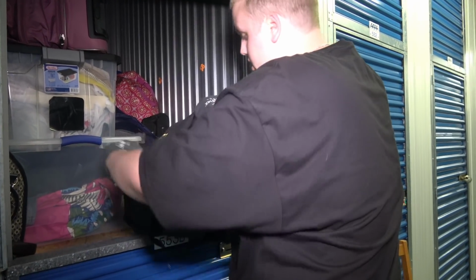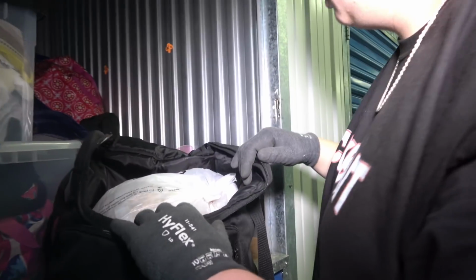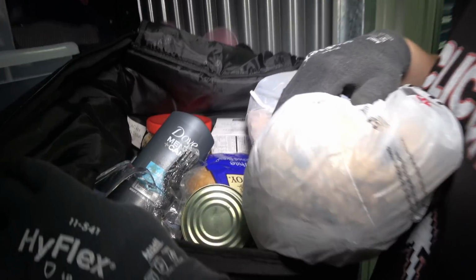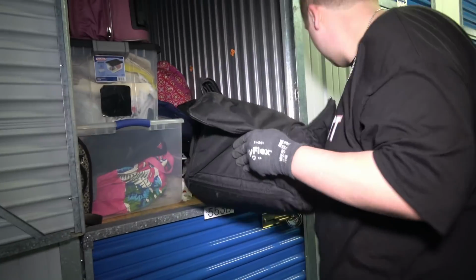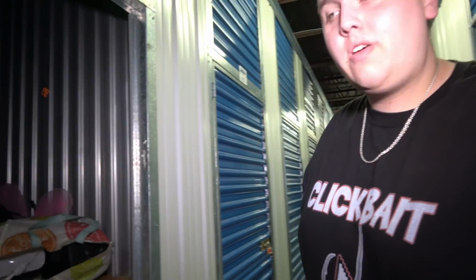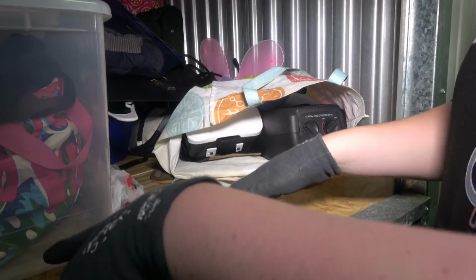What is it? There's bugs in there. Yeah, I see them flying. They're like little moths. Oh, that's beautiful. Yeah, that's why. Look at it. That's just somebody's food. Ew, why would you store this? How many times have we asked ourselves that on a daily basis cleaning out a storage unit? Why would you pay to store that? Always the question.